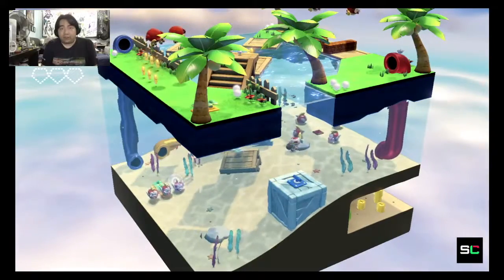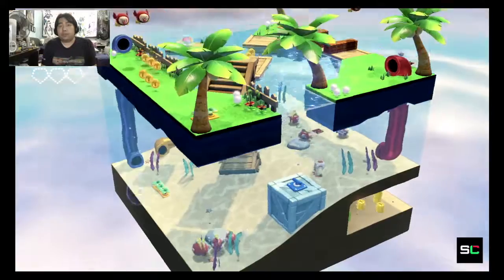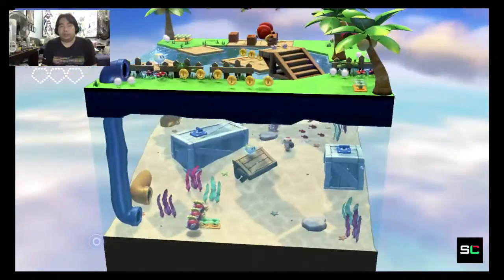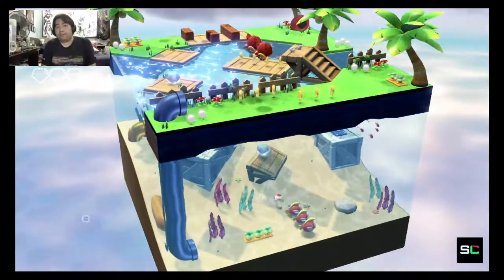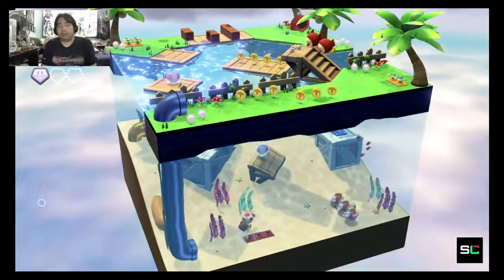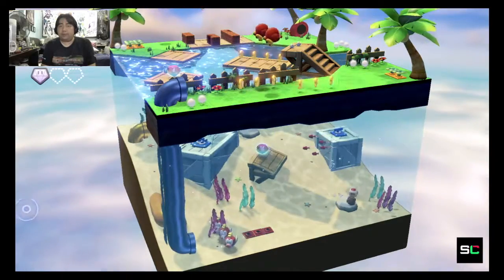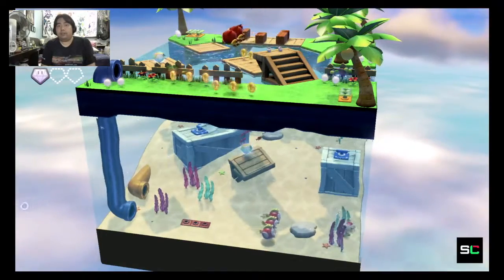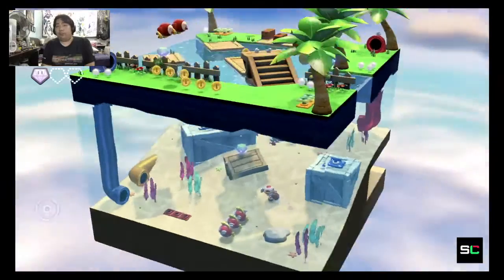Oh, the camera is annoying. Excuse me. So, how do we get the gem? There's a gem here. So we got one. So I guess this rock has coins as well. No? Okay. Lots of hidden coins. Gotta check every corner.